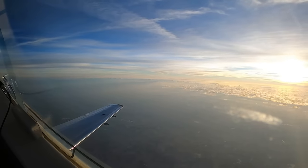Delta 1590 traffic is passing off your left, no factor, descend and maintain 5,000. 5,000 Delta 1590. It's not a by the night thing, you gotta do it by the month. Just before X-ray, Tango, the traffic is to your left, 2 miles southwest, a Cirrus at 3,000.